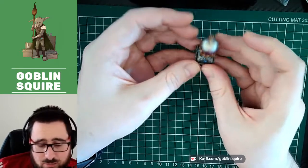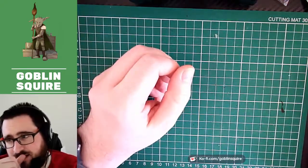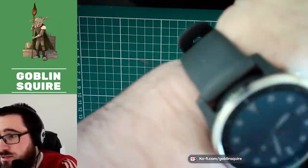And the other piece that I'm going to quickly show you is another piece from a larger set. And again, let's have a look. I've got it here. Oh yeah, conveniently right next door to the other one.